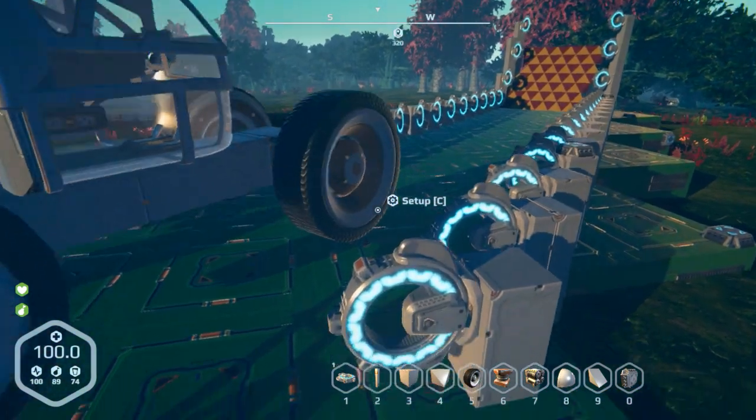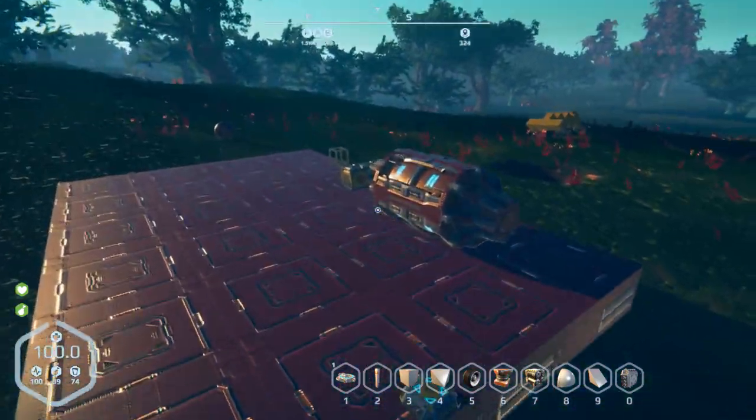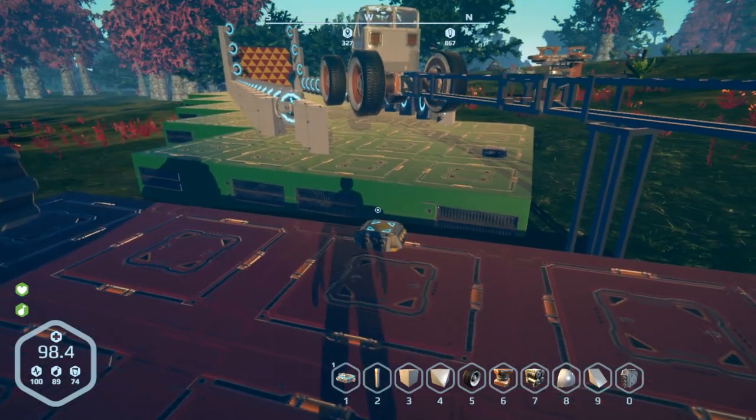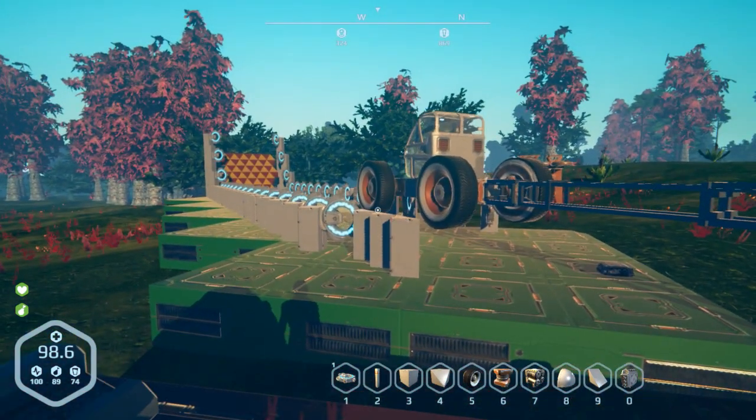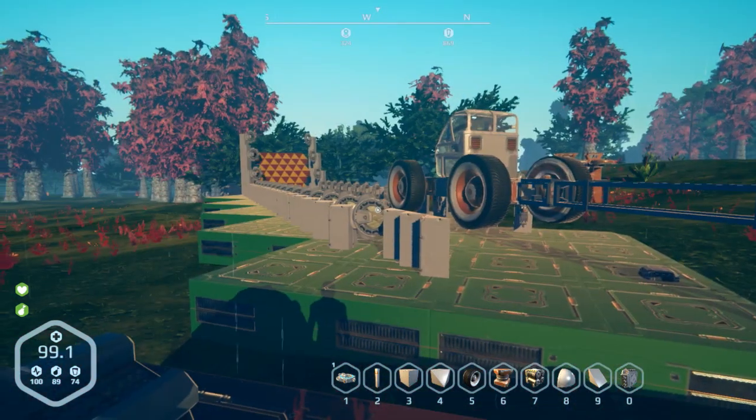Oh, that's interesting. Yeah, that's cool. That is really interesting. I didn't know the hover pads are gonna react to the wheels like that. The reason why the wheels are spinning is because the hover pads are on hover mode.